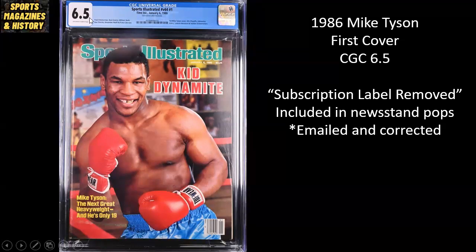As you can see right here, it does not say subscription edition, which it usually will if it's a subscription. And you can see there's no clear label right away, but if you look closely down here, you've got the obvious evidence of where a mailing label was. You've got the two long glue strips going along, and that's the number one sign to look for when you're spotting a subscription issue that has had the label removed.